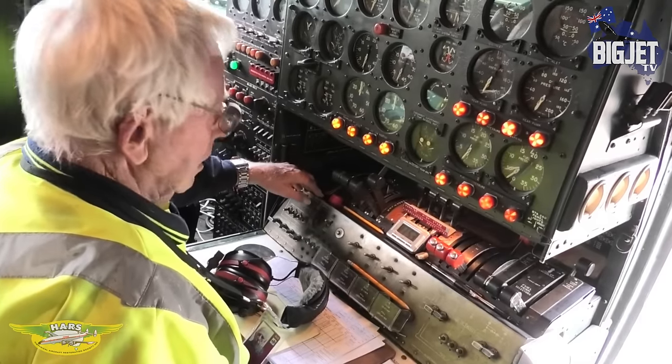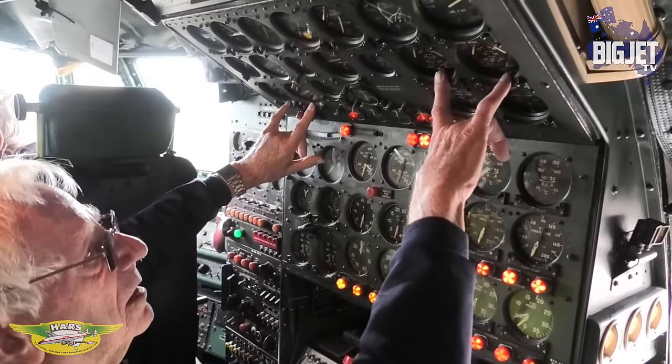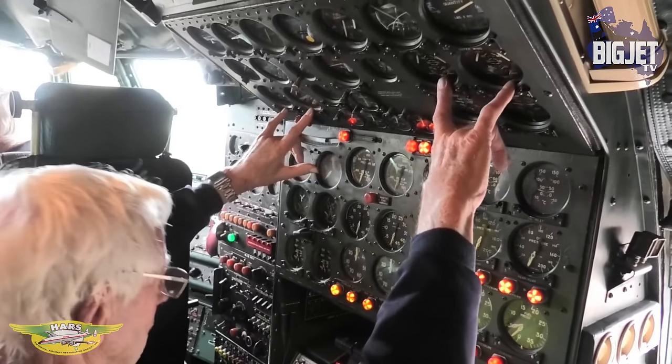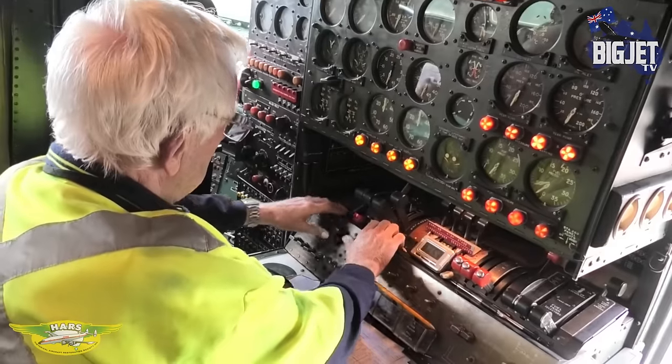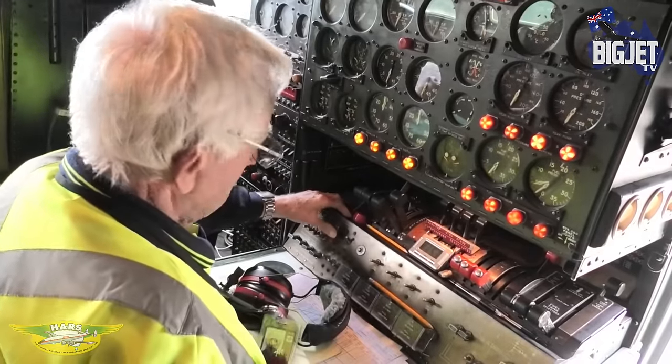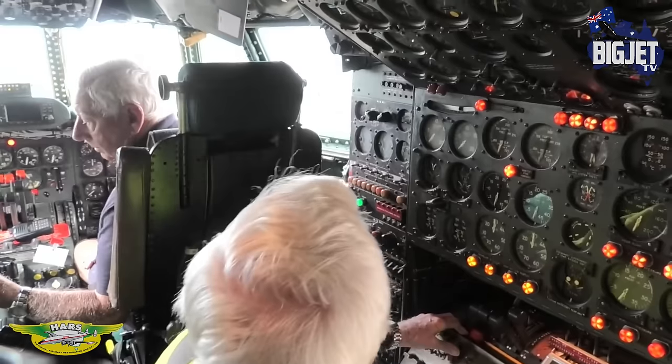Power flaps. Power flaps are open. All cooler flaps. A set. Engine master selector switch. On. Spark selector switch. Retired. Fire warning. Fire warning. Check.